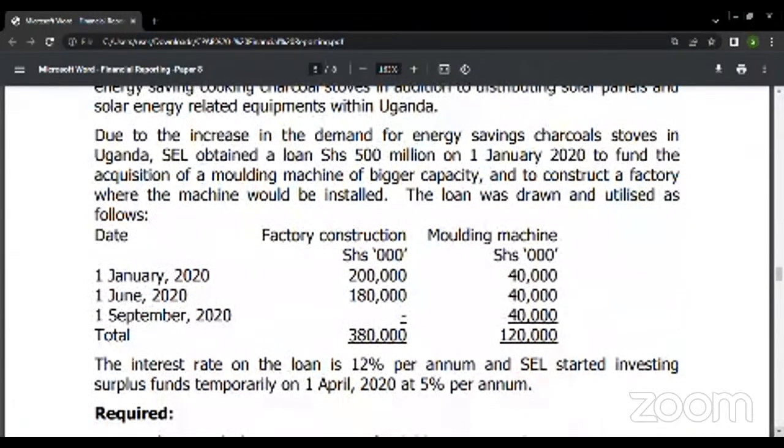So on 1st January 2020, on the factory construction, they incurred 200 million. On the molding machine, they incurred 40 million. Then on 1st June 2020, we incurred 180,000 on the factory construction. Then on the molding machine, we incurred another 40,000. Then on 1st September 2020, there was no expenditure on the factory construction, but on the molding machine there is another 40,000 that was incurred.